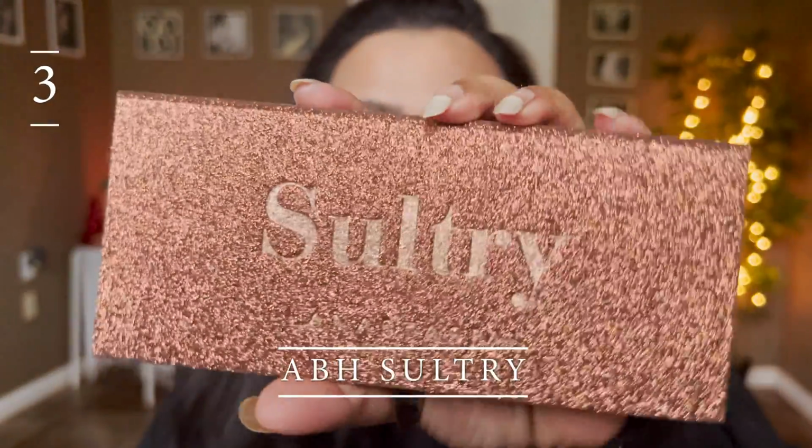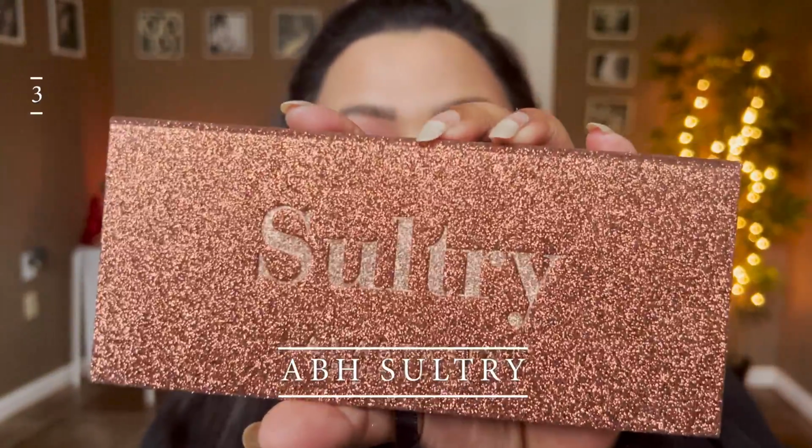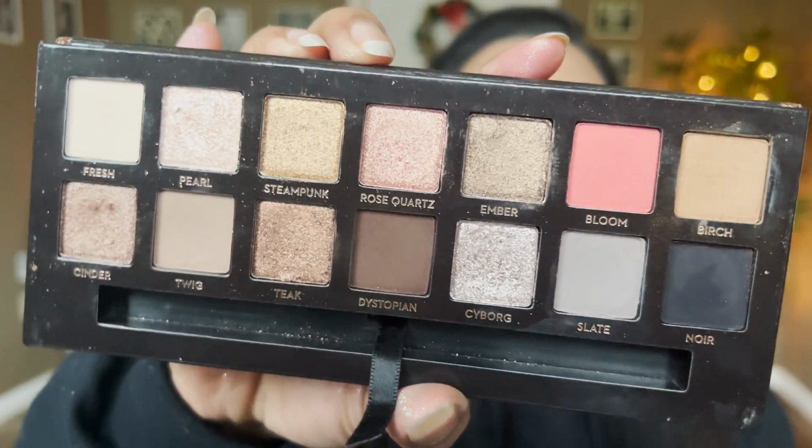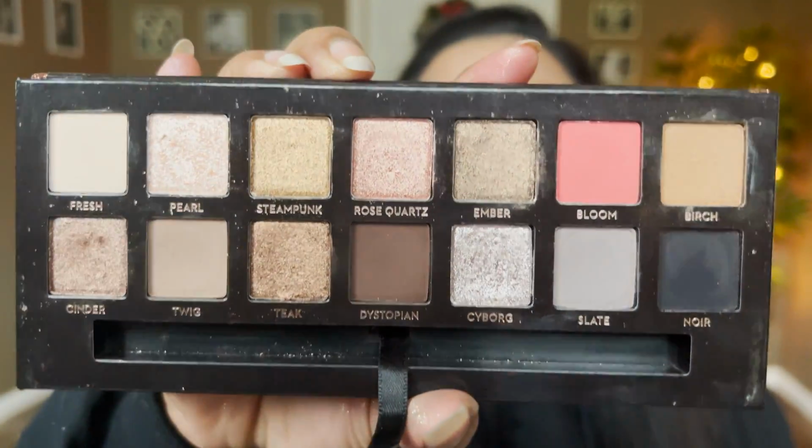On number 3, I have Anastasia Beverly Hills Sultry palette. Now again, another discontinued palette, and what a shame, because I love it. I generally reach for this palette whenever I'm going for glam looks, and I could not rank this lower. I just could not.